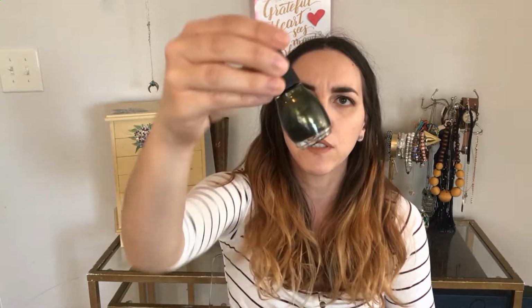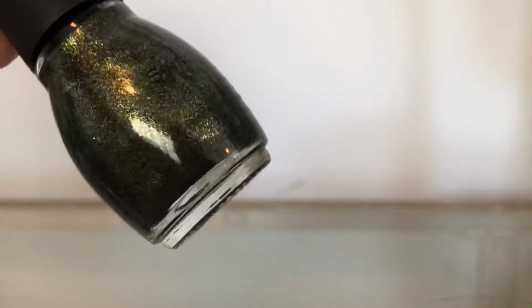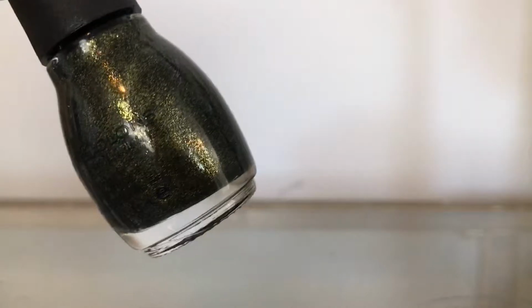them. I wore this green one for Christmas because it's green and sparkly. It does turn out definitely more almost black on your nails, so it is kind of hard to tell. It definitely looks really green in the bottle, but on your nails it really does look pretty dark, but I personally like a darker nail anyway.